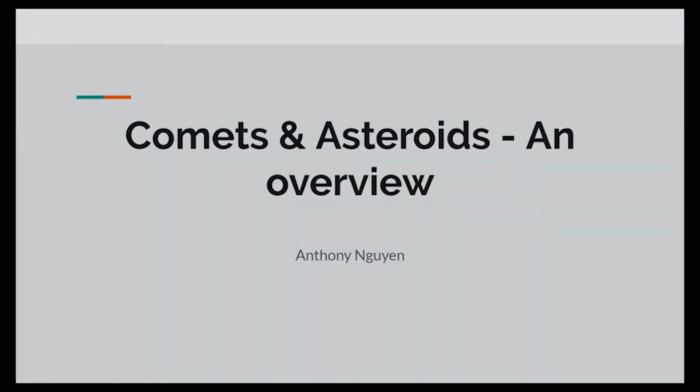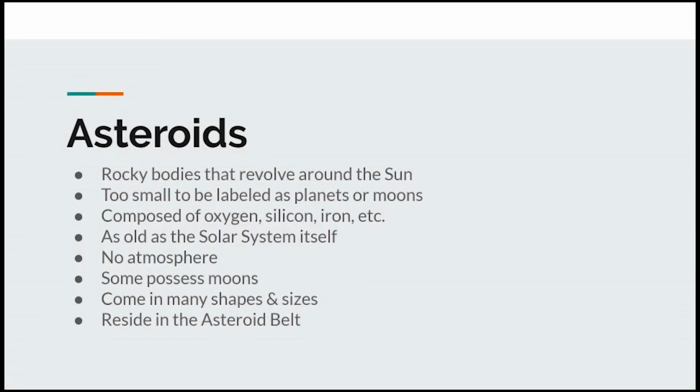So, to begin, let's talk about asteroids. What are they, and where do they come from? Commonly referred to as space rocks, asteroids are rocky bodies that revolve around the sun like planets. However, due to their small size, they're often too small to be labeled as planets, or even dwarf planets. Asteroids are composed of materials such as oxygen, silicon, nickel, and iron, which give them their rocky or metallic nature.